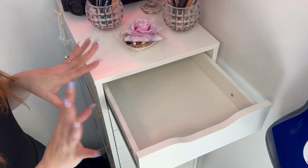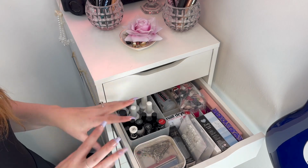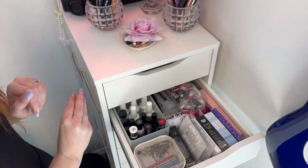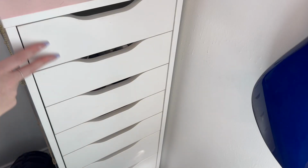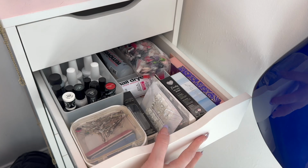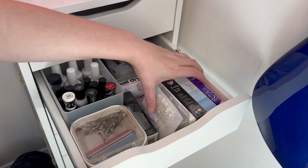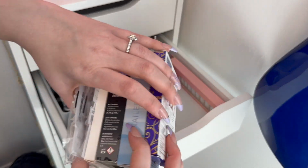Okay, this one's empty, and I think I'm gonna empty this one as well, and then refill both of them at the same time. These couple drawers, I don't ever pull all the way out because I have my guitar hanging and it will hit the guitar, but for the most part, I don't ever use what's in the very, very back. That is all just secret stash.